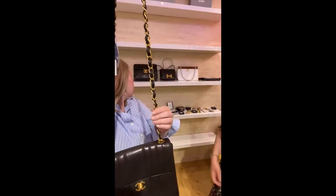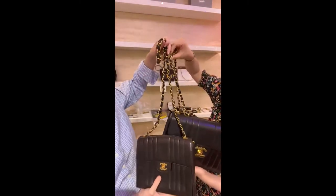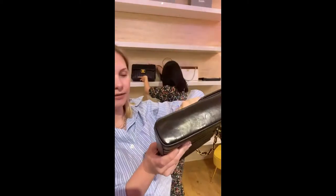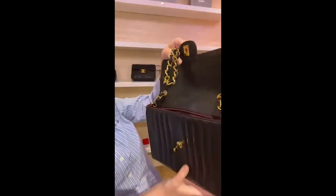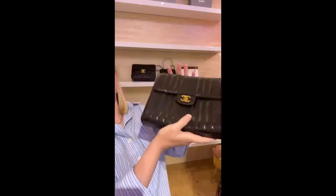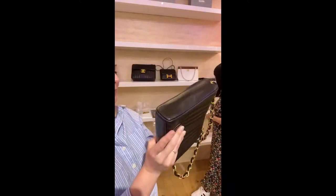I think this chain is the same spec. Yeah, same chain spec. Oh, wow. So let's have a look at the price of this bag. Very clean on the inside. So the price is £4,190, which is $5,143. And it is available to shop right here. So it is a smaller version of the Mademoiselle single flap bag.